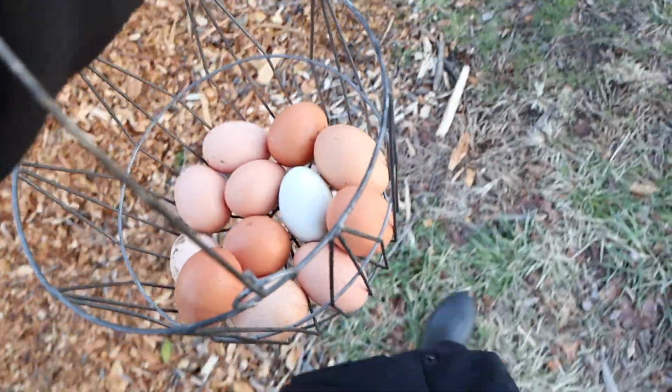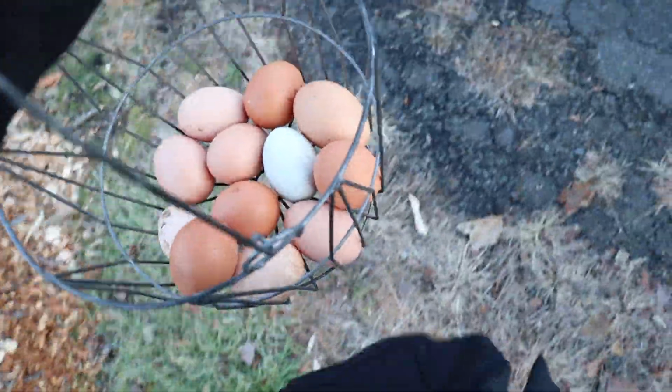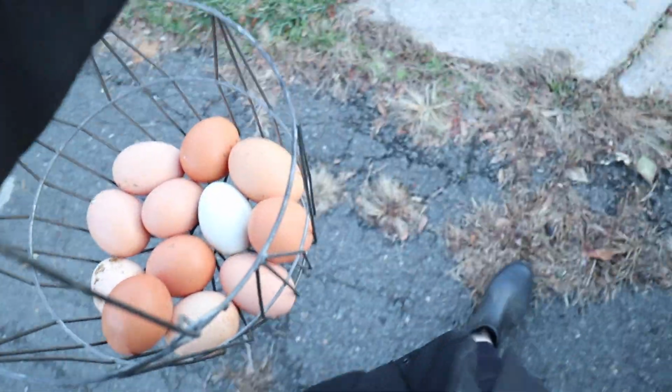I'll see if there's any food that needs to be filled, any water that needs to be filled, bedding that needs to be added, any hay that should go into the nesting boxes. And if there are any eggs at this time, I will go ahead and take them out. But at this time, usually I'm just generally assessing the area. And if there is any food or water that we don't have enough of, then I will go ahead and fill it.